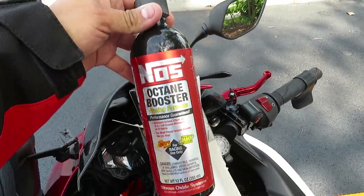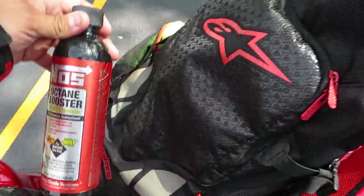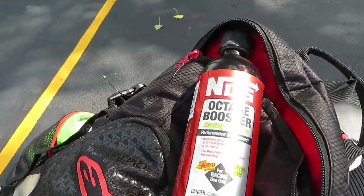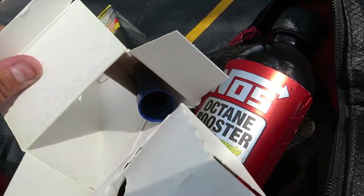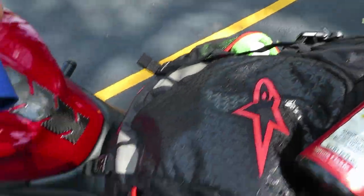All right, so here it is. There is the Octane Booster. Go ahead and put this to the side. I'm gonna keep my camera here so you can see that I'm not tampering with it. Inside the package, it looks like there's some kind of nozzle, I think, to help you put the Octane Booster into the gas tank. Yep, that's what it is. All right, so up and there goes the box.